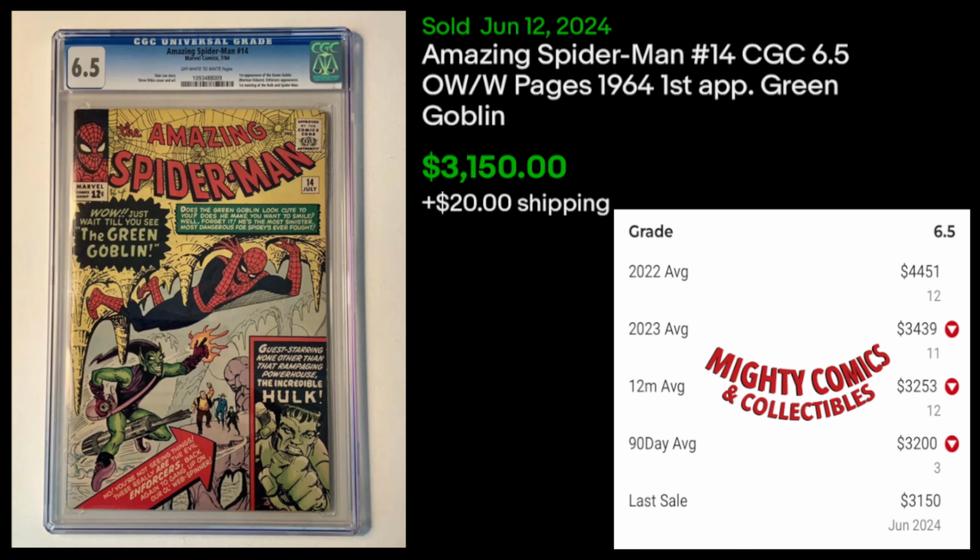The first thing I noticed about this book are the colors are not as bright as some of the ASM 14s out there, which to me is a little bit of a detriment.